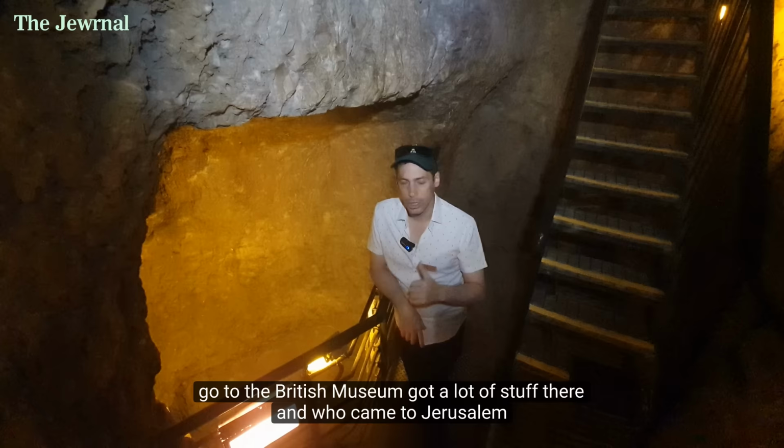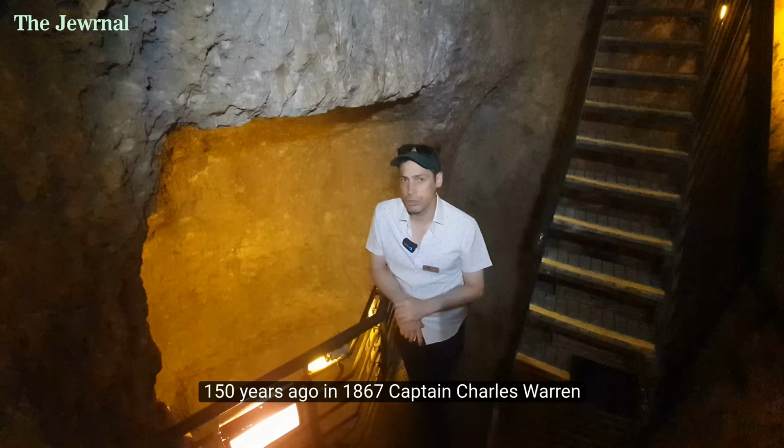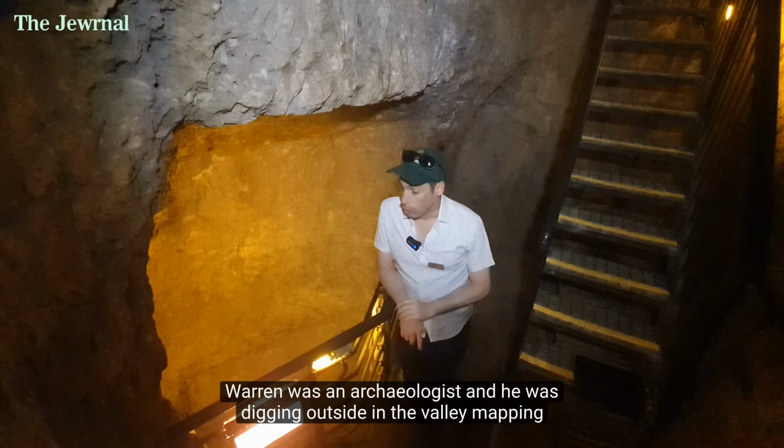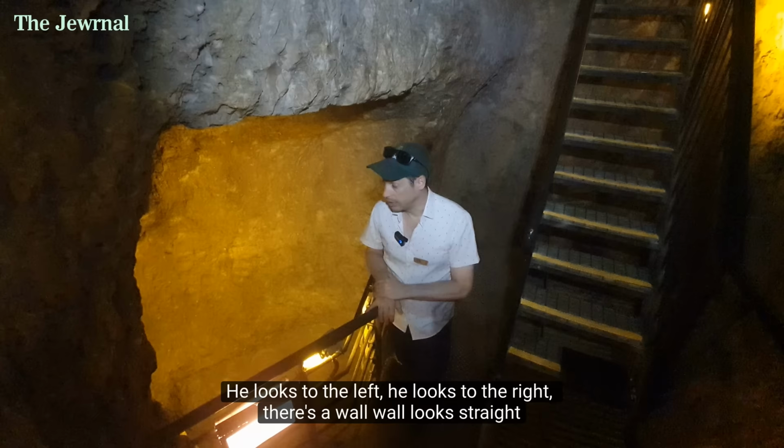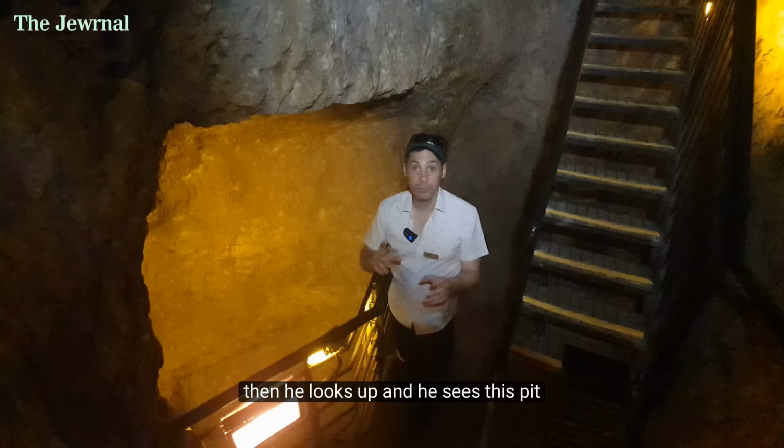And who came to Jerusalem 150 years ago in 1867? Captain Charles Warren. Warren was an archaeologist, and he was digging outside in the valley, mapping, surveying. One day he finds an entrance to a tunnel. So he walks in, walks for a few minutes, and finds himself at a dead end. He looks to the left, he looks to the right, there's a wall, looks straight. Then he looks up, and he sees this pit. He decides to climb it up.